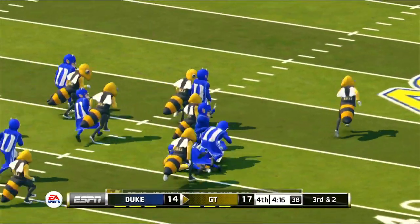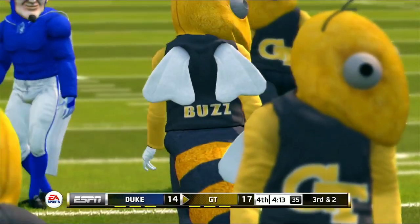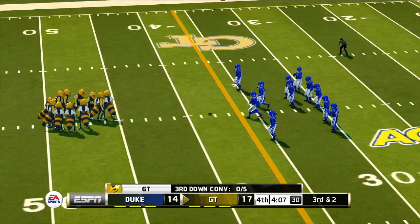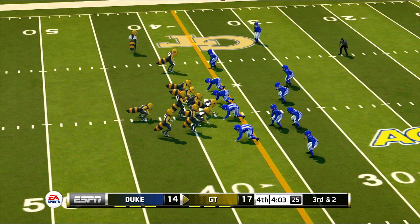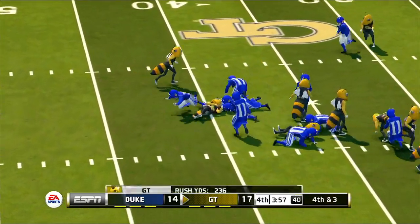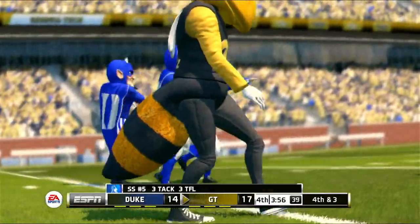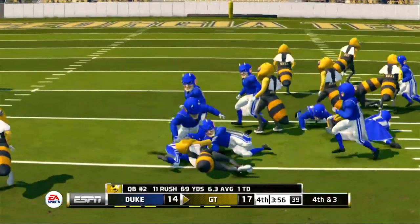Third down. So it's third down, and they've got about 2 yards to go. Tackle made to the 39-yard line. That play was over before it got started. That was just a case of the offensive line getting beat at the snap of the ball.